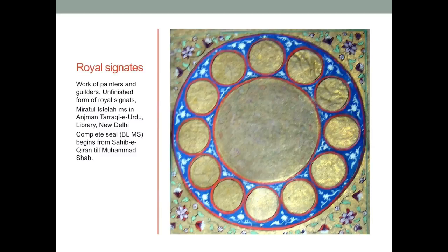In the majority of the manuscripts which were in the royal libraries, there were royal signets, and many were reproduced in a highly illuminated form. This is one of the seals, with gold water, from the early 18th century. It is from the work Miratul Istilah of Anandram Mukhlis, which I edited and published recently. It was again published by an Iranian publisher, a copy of which I gave yesterday as a gift to Professor Keshavarz. This seal starts from the top.